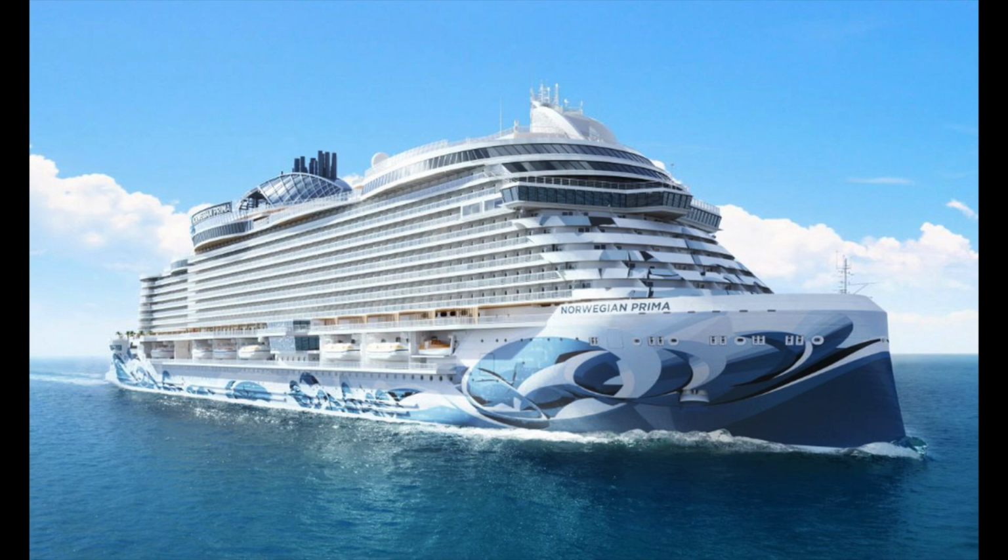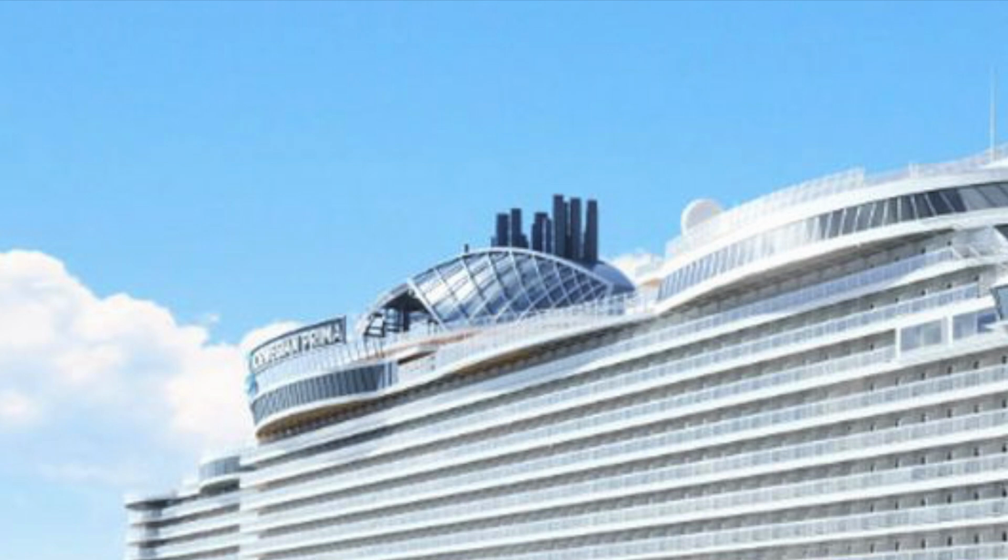Also, one thing I noticed is up at the top, kind of where the funnel is. It's a very interesting looking funnel. It looks like it's almost glass. So we'll have to see if they say something about that. Where the smokestacks are, you can see it looks almost like a glass funnel.